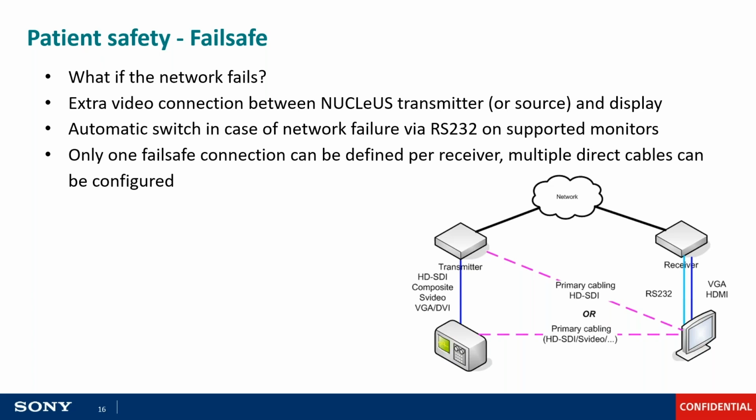So your primary input may be HDMI on channel 1. If something happens to the system, we can fail over and go directly to the other channel remotely and automatically through RS-232. You would see a momentary glitch in the system, but you wouldn't be blind for your operation.